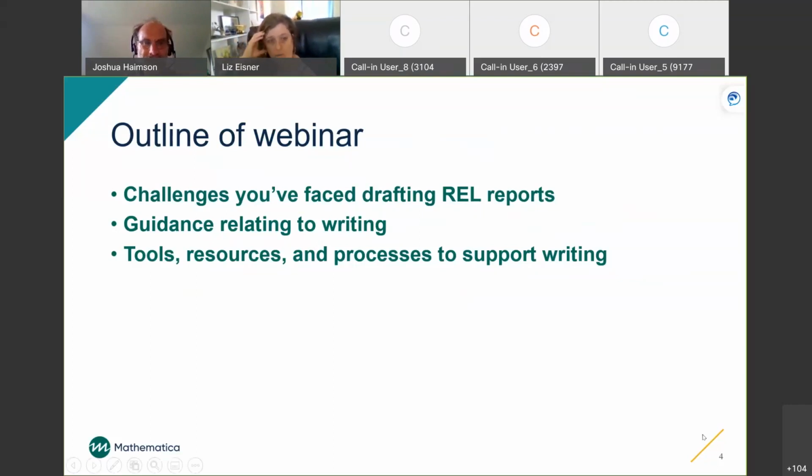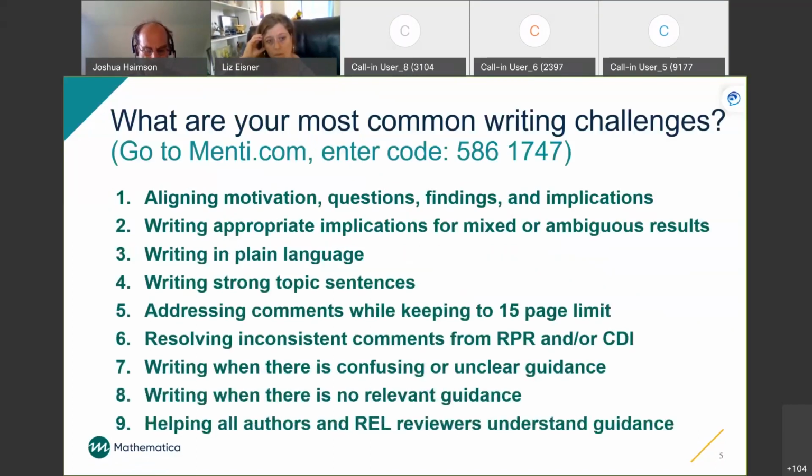We are then going to share some guidance relating to some common challenges that folks face in writing reports in this very clear, accessible, succinct way, and share some tools and resources and suggested processes that can support good writing. So first, let's go to the polling question.